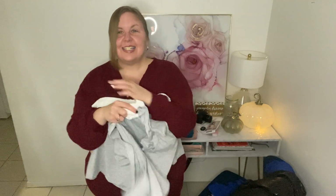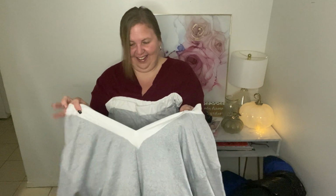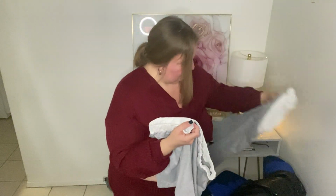A pair of nice fuzzy slippers sitting by the fireplace or the Christmas tree. Oh yes. And then this adorable little top to go with it. Yes please. $24.99. I believe it's on for $19.99 right now.